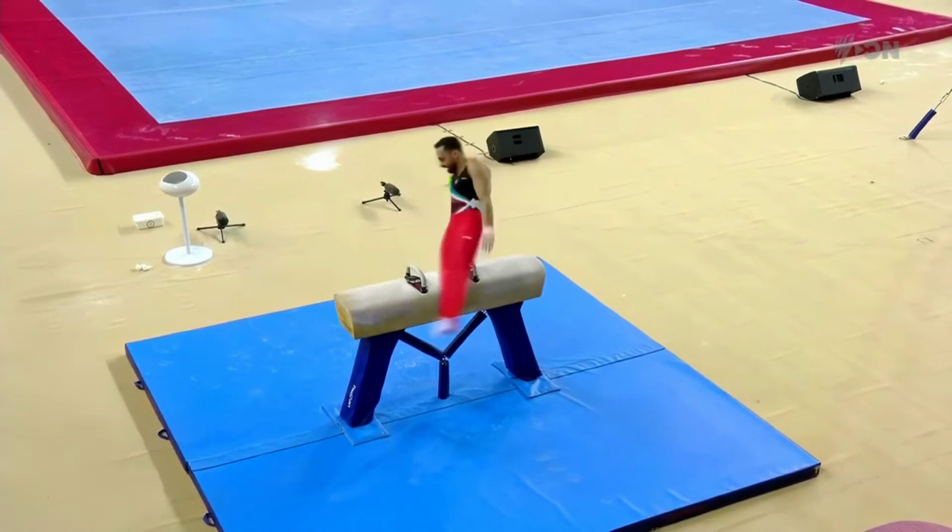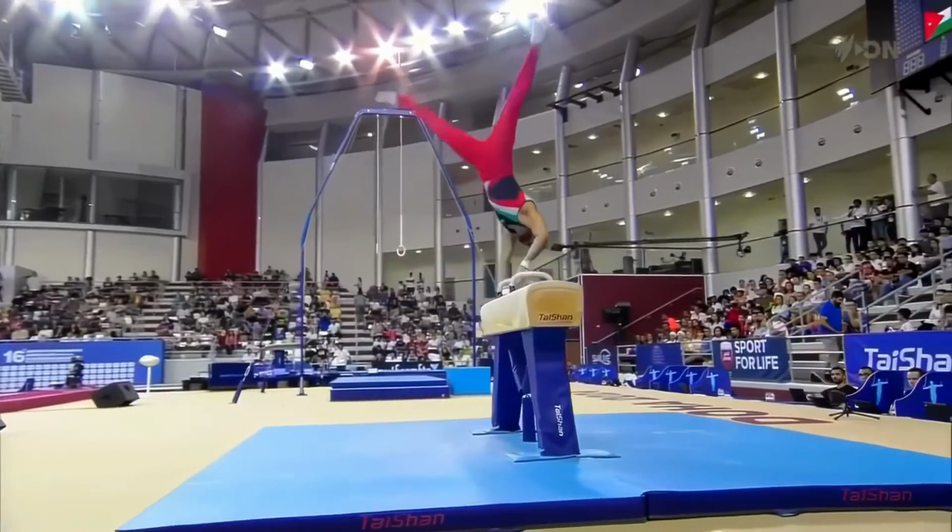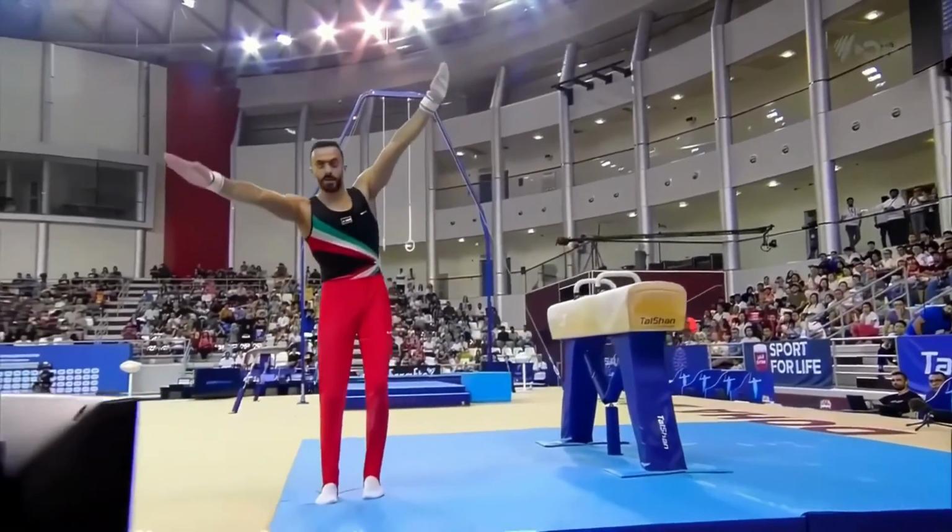He really is pushing the limits of his ability and risking those errors, and I'd love to see him put it all together for a flawless routine to see where it lands him in the rankings. We'll just have to wait and see.